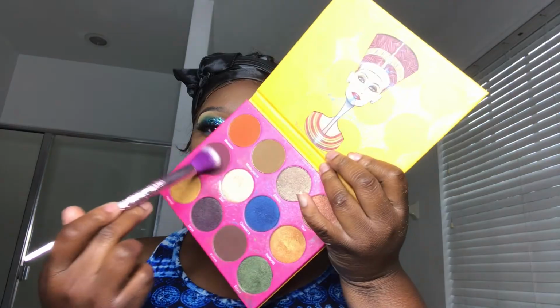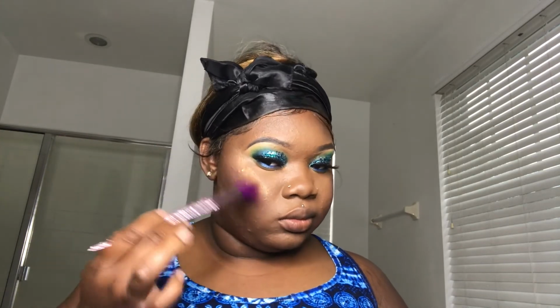For blush, I'll be going into my Juvias Place The Nubian 2 palette. And I'm using that shade Jezebel. For my highlighter, y'all know I gotta rock with my girl Crayon Case in the Angola highlighter powder.